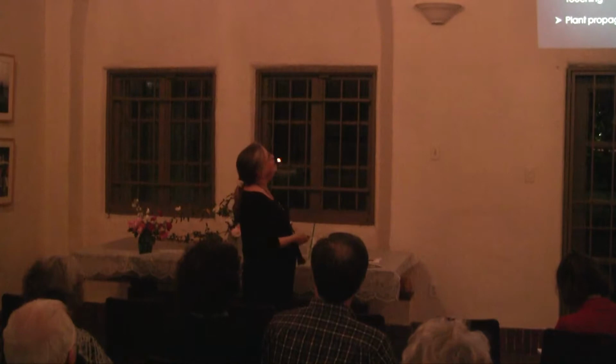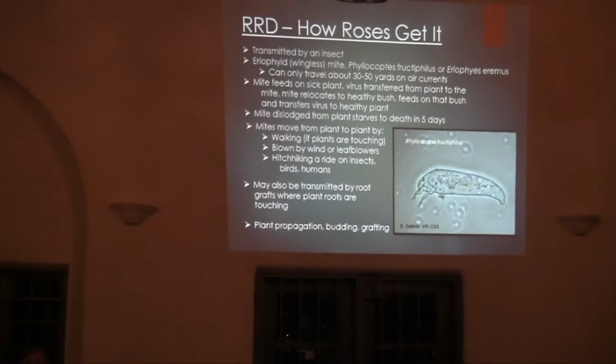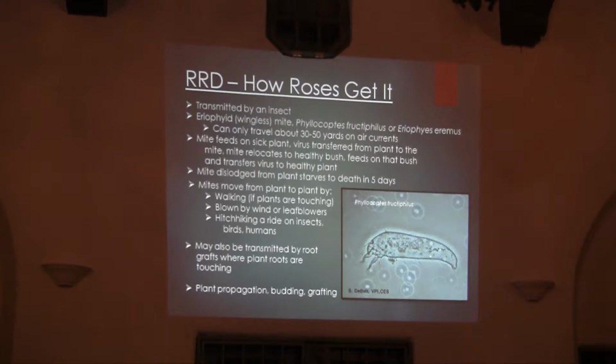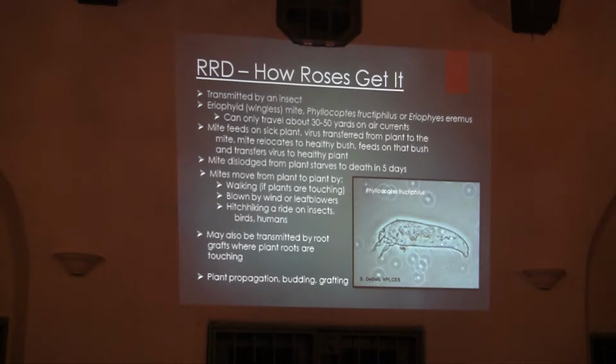Okay. If you knock them off the plant, they starve to death in 5 days. Now, University of Tennessee says they starve to death in 1 day, but they defer to Dr. Jim Amrine at West Virginia University, who's done mite research forever. And in his study, they live for 5 days without being on a plant. So 1 to 5 days, they're going to starve to death.